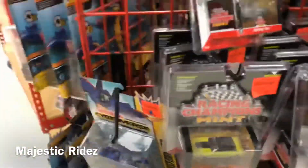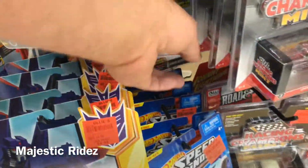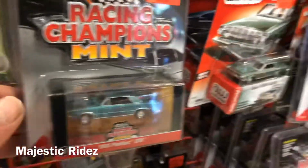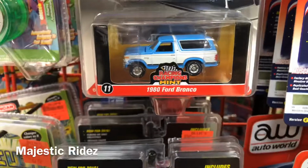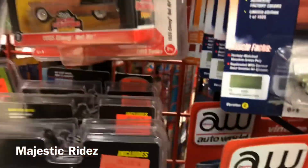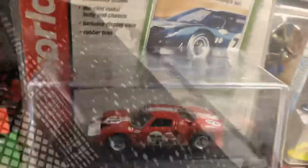Here I'm going through a whole case of Racing Champions. It's a brand new box. I opened it up. It's release one of Racing Champions. That's pretty cool. There's some of the really old 50s style classic cars, Nomads, Buicks, you know, that type of deal. There's a Plymouth Roadrunner.